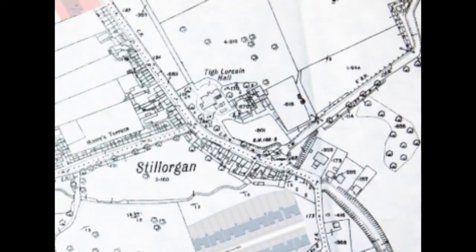At the time, Stillorgan was a very small village. There was the main road which went from Dublin to Bray, and the section from Donnybrook to Stillorgan was known as the Stillorgan Road. And then we had the Kilmacud Road joining in the centre of the village, as you probably all know that now.